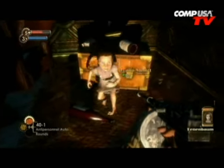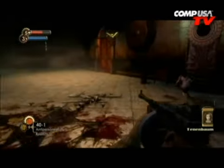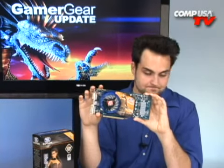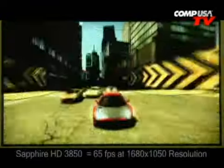That's awesome. Compared to the 8800 GT, that card was at 52 frames a second. This card beat an 8800 GT after the new drivers. And also, we were able to overclock this a little bit. With the overclock, 59 frames a second. It's nice.